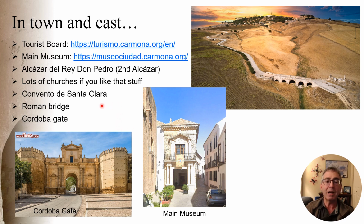There's also a convent where apparently you can buy cookies from the nuns. They used to sell them with a revolving wheel, so you didn't make contact with the nuns. But I've heard that folks have been having trouble figuring that out. So if you're into that sort of thing, I'd suggest talking to folks at the Alcazar. The Roman bridge, which I show right here, was rebuilt several times, including in the medieval period, and restored again in the 20th century.